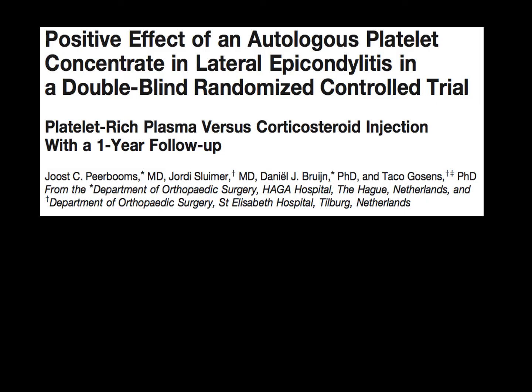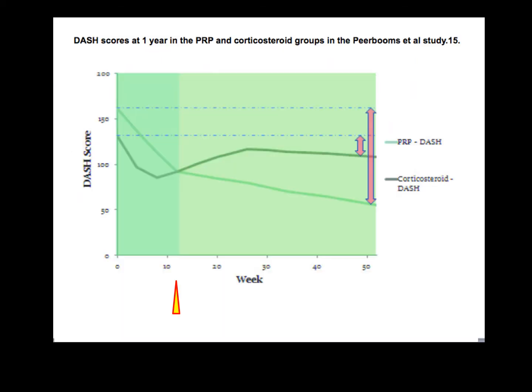This is the PureBoom study, which in this publication followed these patients out to 1 year, but subsequently they published the follow-up study where they followed them up to 2 years. Now this is a double-blind randomized controlled trial where they compared patients who received platelet-rich plasma versus corticosteroid injection. Again, the Disability Arm, Shoulder, Hand score. The DASH, the higher the DASH score, the worse off you are.